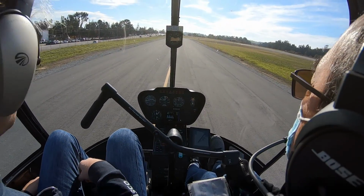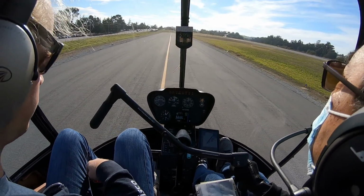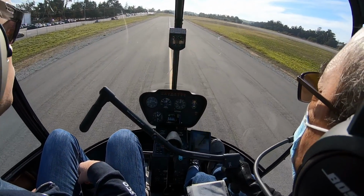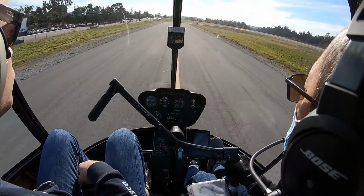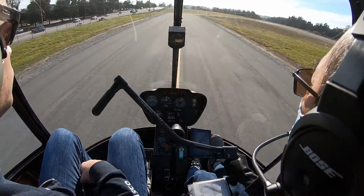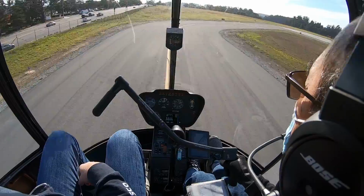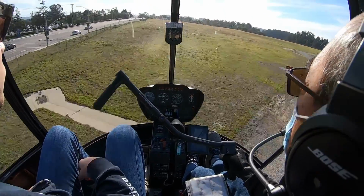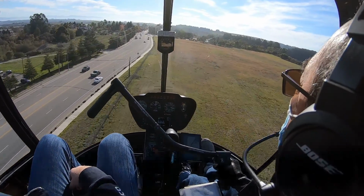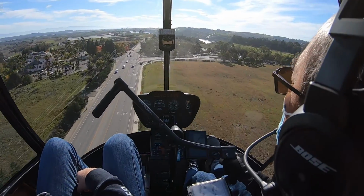Possible traffic, white helicopter 7059 Sierra, taking off taxiway Alpha for left closed traffic, Watsonville, following the assessment. Watsonville traffic, Flexjet 534 at the FBO, going to taxi runway 20 via Alpha, Watsonville.